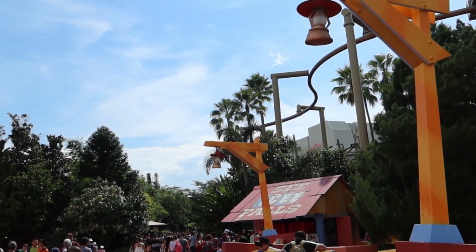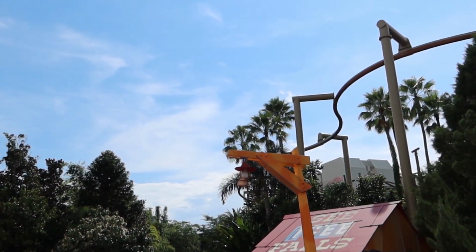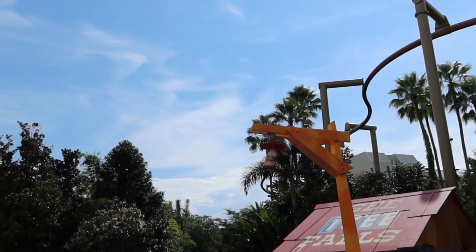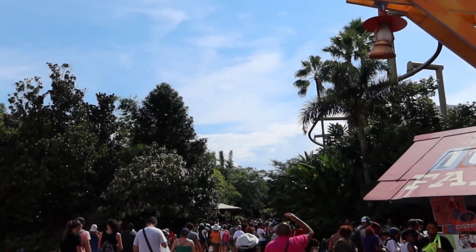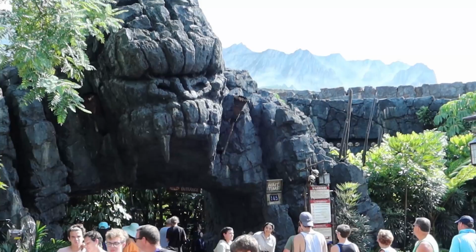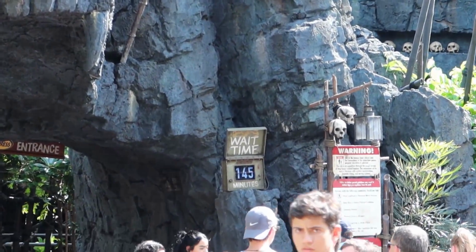Now before we leave, I did want to stop by Hagrid's because it's been a while since we've been over there. Just want to see what the wait's like on a busy summer day like this. See if it's moving good or if it's still a very long wait. And now here's the next question. What's Hagrid's wait time gonna be like compared to Kong, where Kong's 145 minutes?